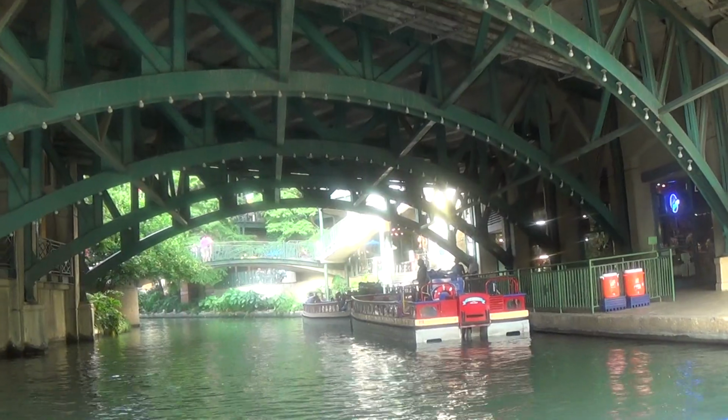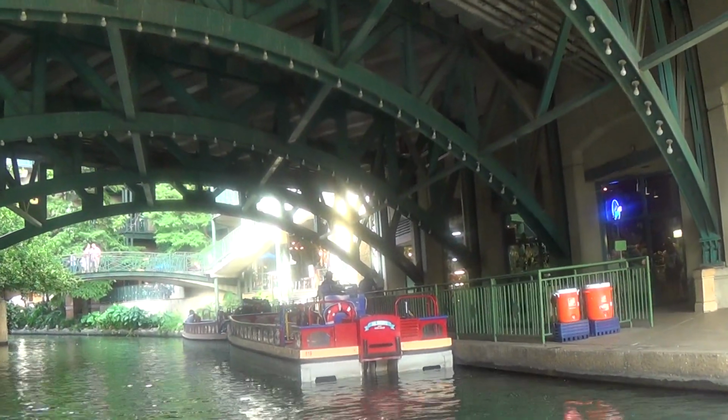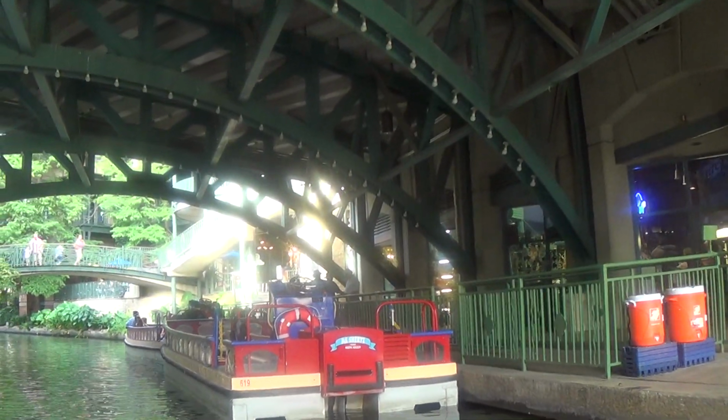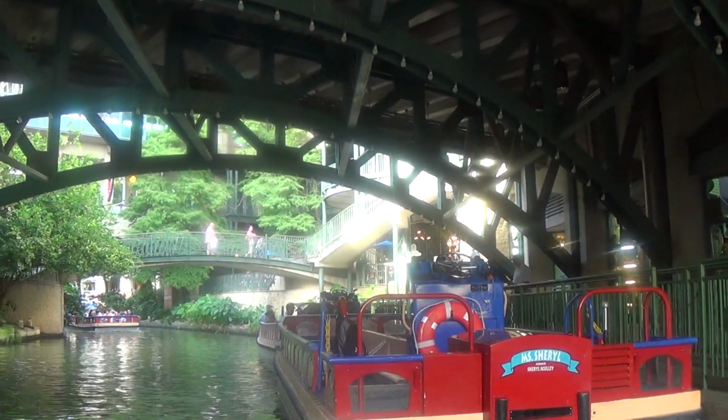And folks, if you did enjoy this afternoon's tour, as the sign says on the podium directly in front of the steering station, for a job well done, our drivers do appreciate your tips and gratuities. Folks, please remain seated while I dock and secure the boat.